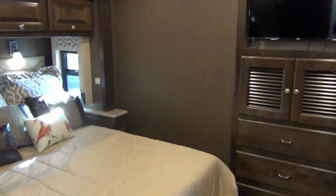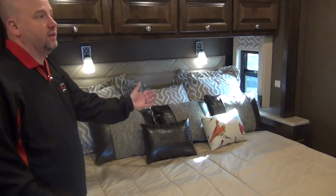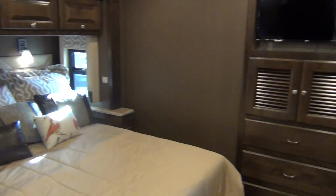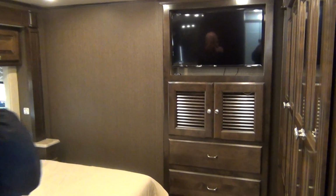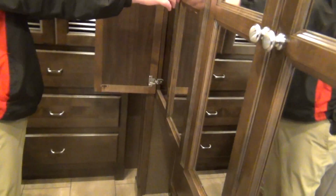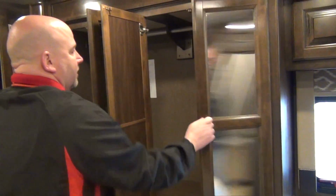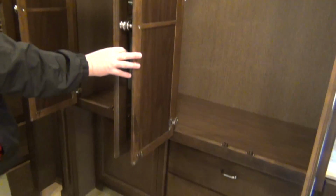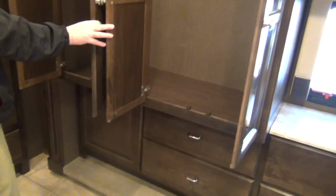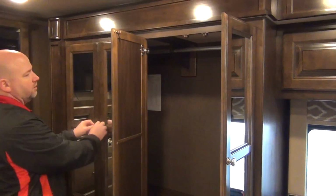Now as we look here, obviously windows on both sides of this slide, so you can get a nice cross ventilation there. The TV does pull out, that's on a swivel arm. Let me get back here and show you some of the storage. We've got good wardrobe storage, so if you are looking to spend extended time in the motorhome, you want to go to Florida or Arizona or someplace warmer in the winter, this coach is set to do that. These lights come on automatically when you open the doors.